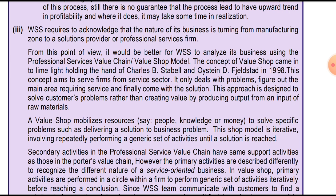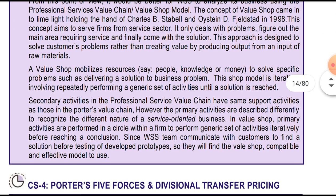And the value shop model, which is more attractive to the service sector, does not focus on this conversion of the raw material from input to output, but focuses on problem finding and problem solution, rather than creating an output from the input. Then the value shop mobilizes the resources, say people and knowledge, to solve the specific problems. The primary activities of value chain and value shop are different, but the secondary activities are the same: the procurement, technology, human resource, and the infrastructure. But the primary activities are different.